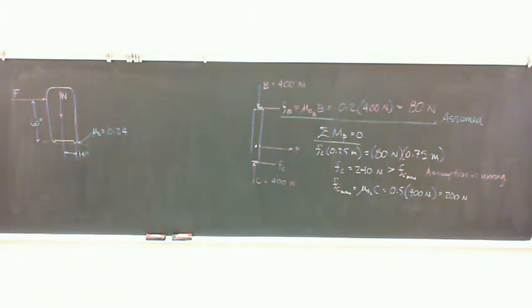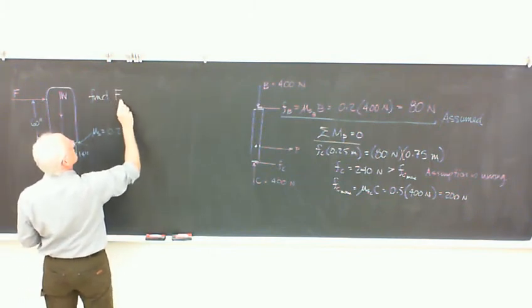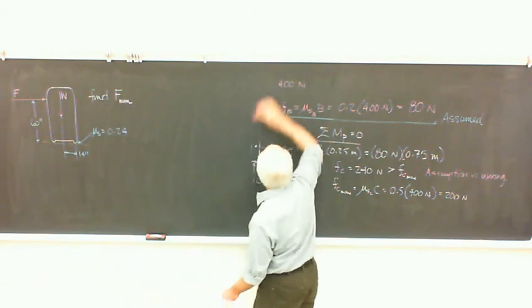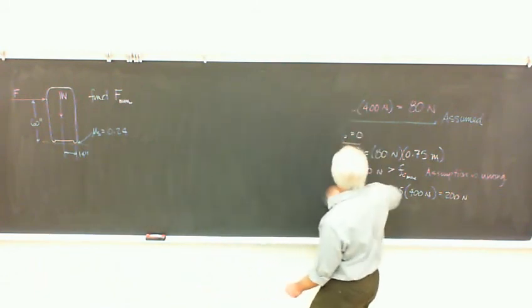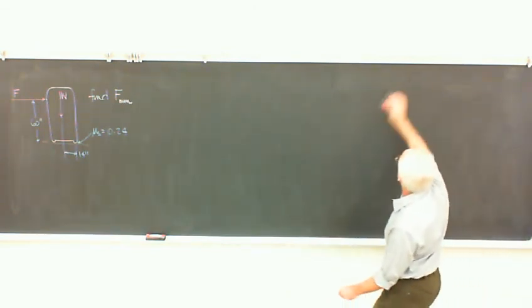Find the force to just make it slip. So find the minimum force. Anything over that and it will actually slip. Want to find the minimum force just to make it slip. So no, the answer is not zero. But that was a good try. I'm sure somebody was coming up to it.